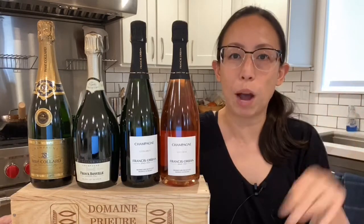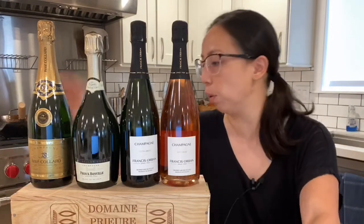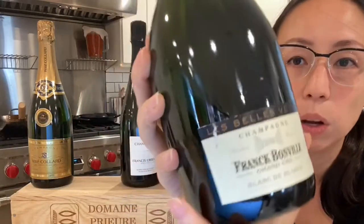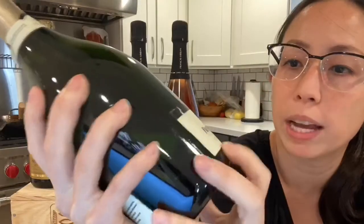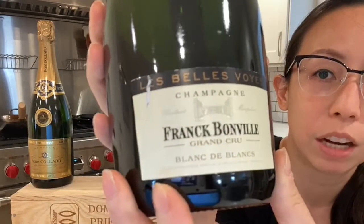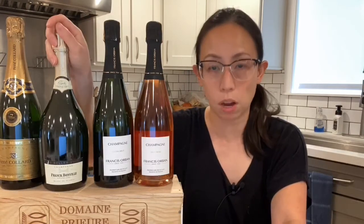The next two popular styles that you'll see a lot on champagne bottles, the first is Blanc de Blancs. Blanc de Blancs means white of white. So this means it is a white champagne made out of white grapes. Right down here, this bottle says Blanc de Blancs, so white of white. There are only three main grapes used in champagne making: Chardonnay, Pinot Noir, and Pinot Meunier. Of the three, Chardonnay is the only one that's white. So if you ever see a Blanc de Blancs, like this bottle says, it means it's made with 100% Chardonnay.